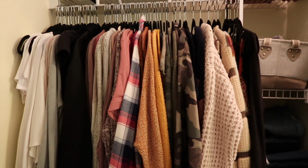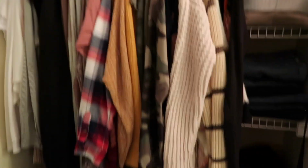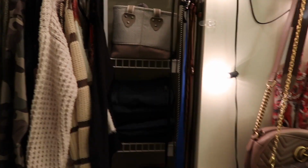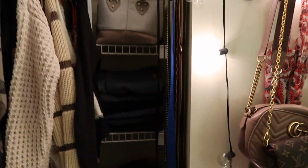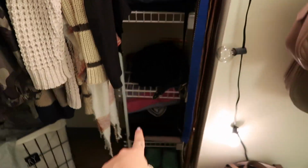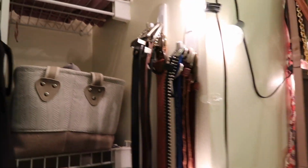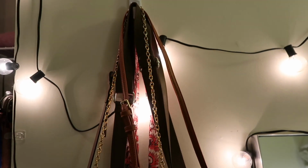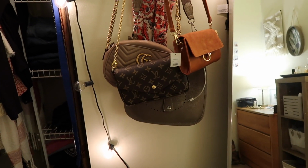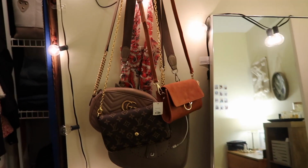My closet is color coordinated. These closets are so small. I don't have enough room for anything. My laundry basket's down there. Then I have underwear in that. Jeans, which the lighting is horrible, so. Jeans, leggings, more sweatshirts. All my belts hanging on a command hook. Then I have this heavy duty command hook with all my pocketbooks on it. Which nobody from upstate New York calls these pocketbooks, but I'm from downstate and everyone does, so.